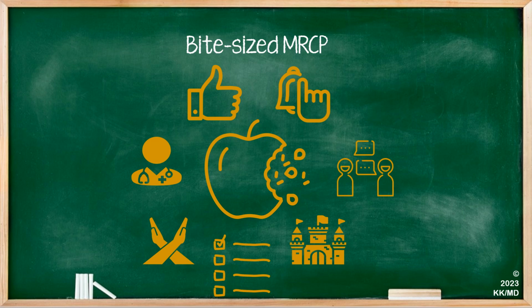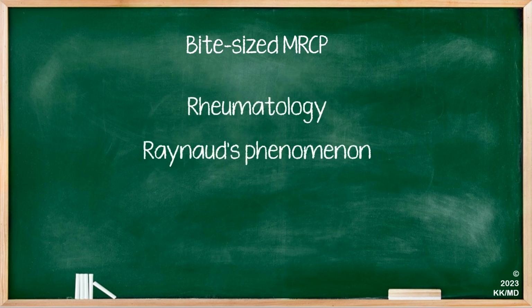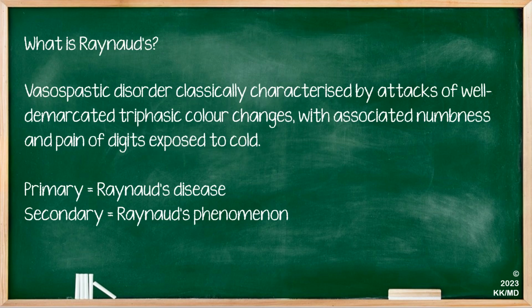Now, without further ado, let's get into today's topic, which is Raynaud's phenomenon. So what is Raynaud's? This is a vasospastic disorder which is characterised by attacks of well-demarcated triphasic colour changes with associated numbness and pain of the digits exposed to cold. So this usually affects the fingers but can affect the toes and other areas of the body such as the nose and the ears, and we'll go into this a little bit later on.